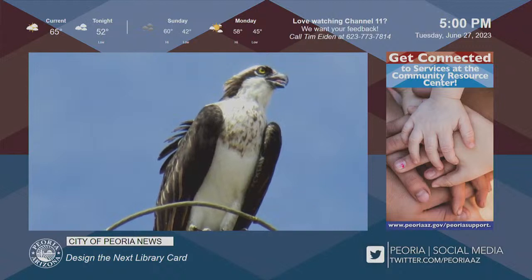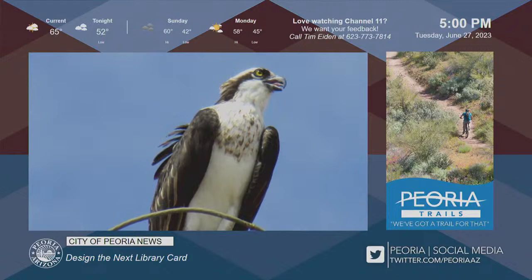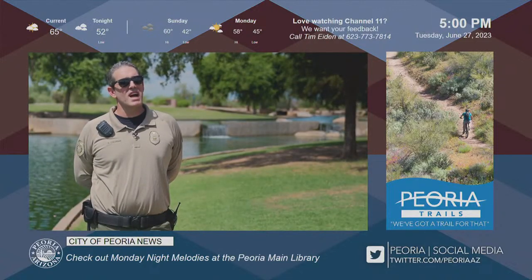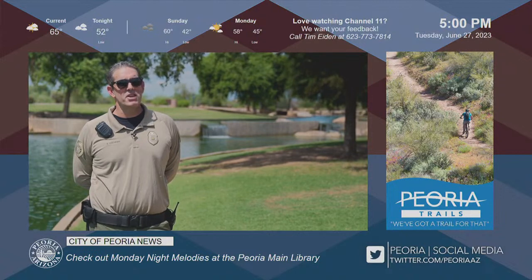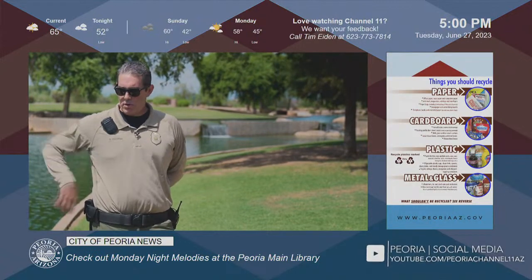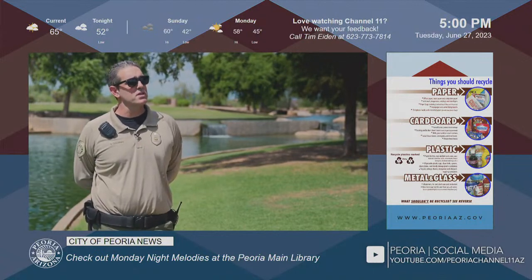a white stomach, and a white head with a really thick brown stripe across its eye. And what they will do is they'll circle high in the sky until they see a fish, and they'll dive down, and right before they hit the water, their claws will come out and grab the fish, so they catch fish that are close to the surface of the water.